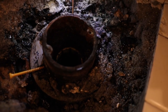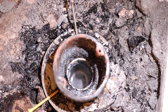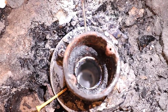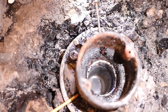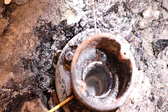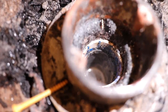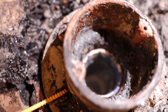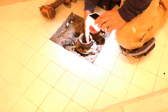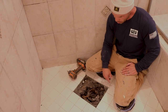Now it should pop through on the other side. All right, so when I screw this, it should pop through on the other side. There it is. Oops, sorry. So there's the weep hole that was supposed to be there. There's one more, same story though. So we got two of the three weep holes unclogged.